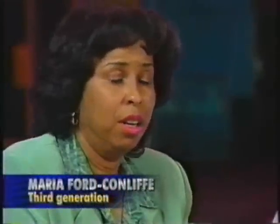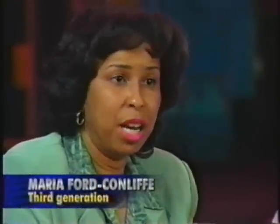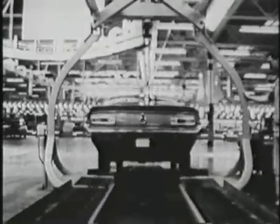I had no idea exactly what she was going through until I came to the Rouge complex and I was hired on by Ford. Sometimes at night I would wake up and it would feel like my hands were the size of a watermelon, and I'd have to open my eyes to look at my hands. Your body isn't made to work at that speed. It just isn't. No part of your body.